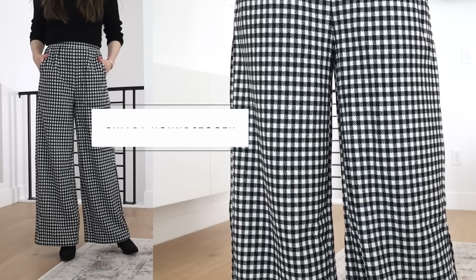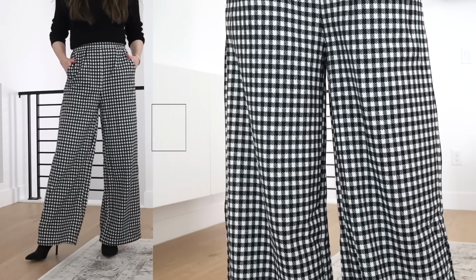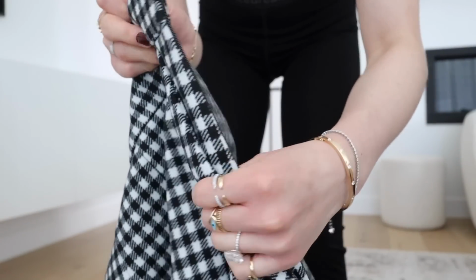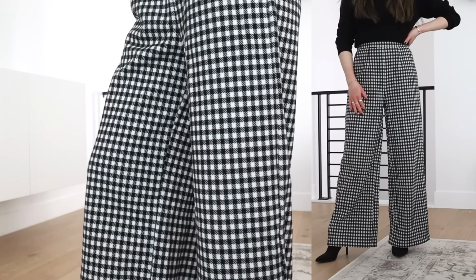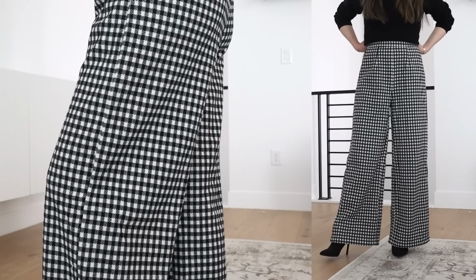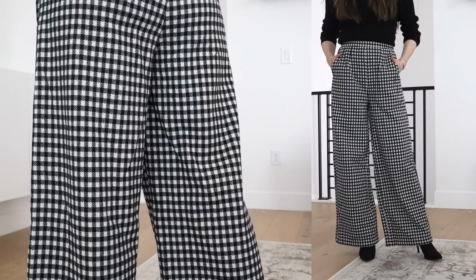And last pair of pants are the Kiara Houndstooth high waist trousers. These are so great for the winter. They have a nice fleecy interior, super thick material. The houndstooth is a nice wintry pattern, but the black and white is obviously going to pick up on all of your workwear basics. Straight leg, high-waisted, functional pockets, and again, all of that extra room allows you to layer up underneath for some extra warm padding.